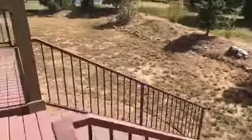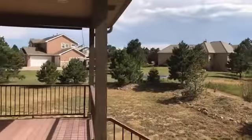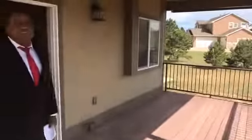A lot of people would do an invisible fence if you have a dog, you need to fence in, etc. But you have this wonderful sit-in patio, completely gas lined for the grill. Great place to hang out and enjoy the wonderful Colorado weather, and why we want to call this place home.